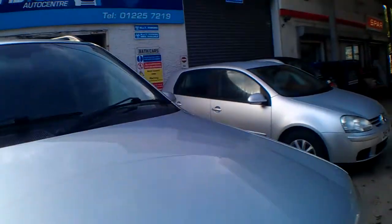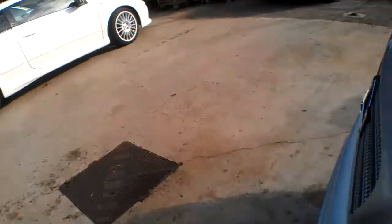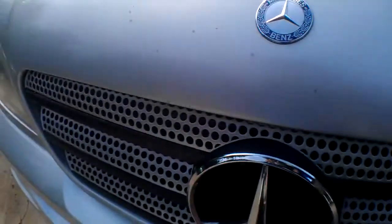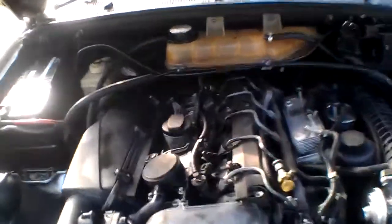Where's the engine release? I'll just pop the bonnet. There it is. So bonnet release is fine. There is an owner's manual with it as well. I'll just pull the bonnet up for you. Hold on. So there's hydraulic struts. The coolant bottle's nice and clean. Nice big battery. Screen washers.